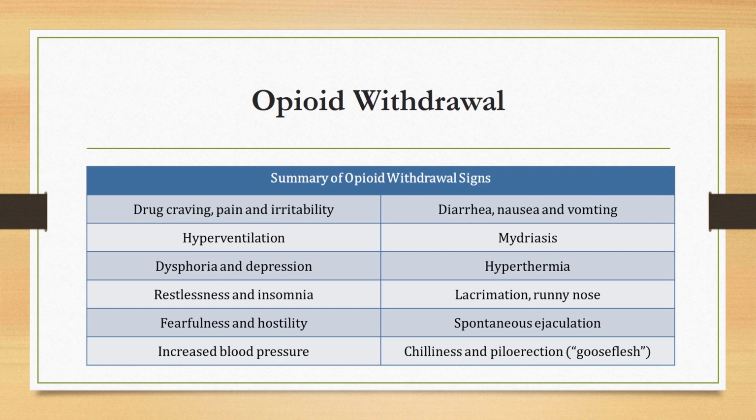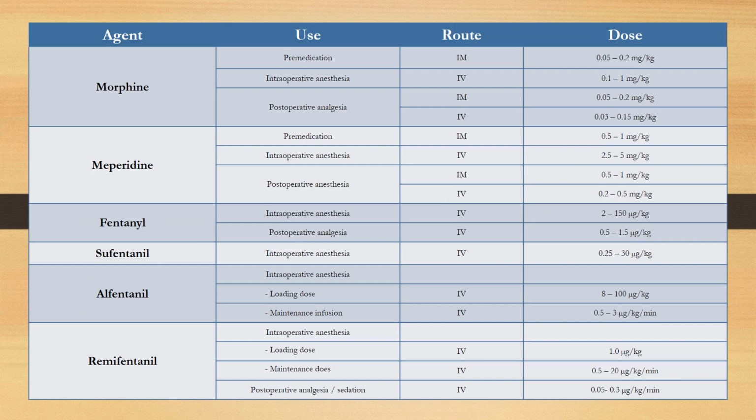Here are some of the most common opioid agents used in the PACU, their route, and suggested dosage ranges. I want to emphasize that these are just suggested dose ranges and reiterate that higher and lower doses may be indicated for specific patient needs. This chart will be available to you all in your handout for individual referencing.